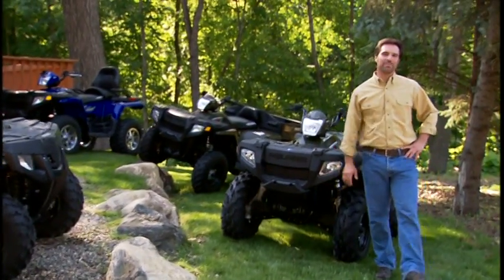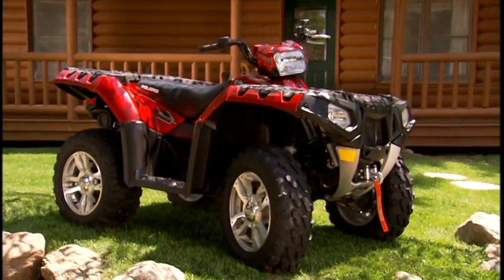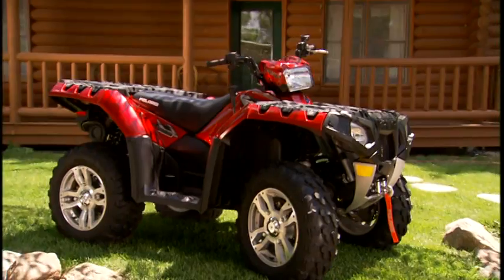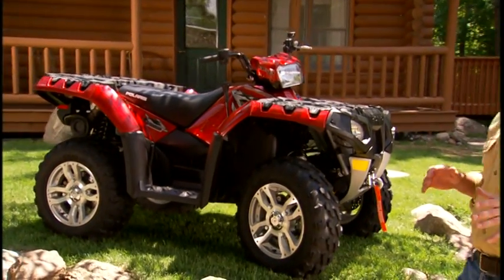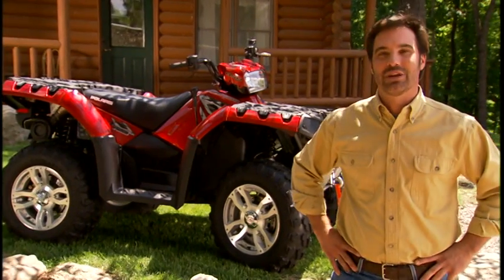Back in '96, the Polaris Sportsman forever changed the way we work, hunt, and ride. Years later, the Grizzly crawled out of the woods to challenge the Sportsman, still chasing it. Now, before we get to the shootout, I want to introduce you to the next generation of Sportsman ATVs, the all-new Sportsman XP. But whatever you ride now, think about having more power, quicker acceleration, easier steering, and the smoothest ride you can imagine. That's the Sportsman XP.